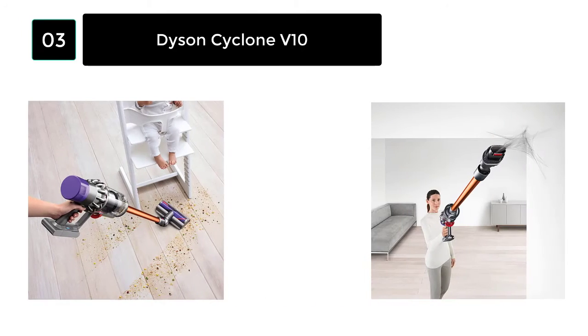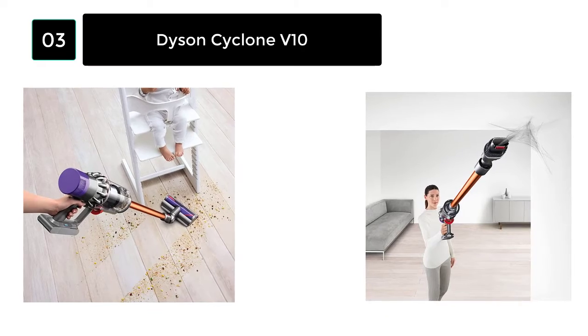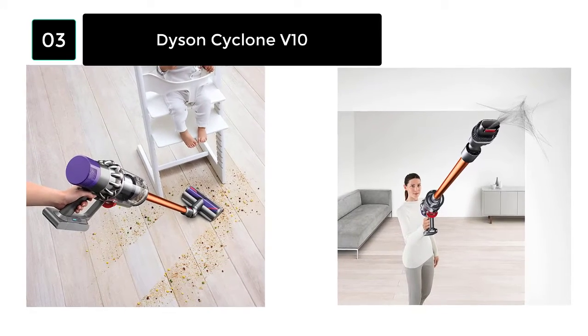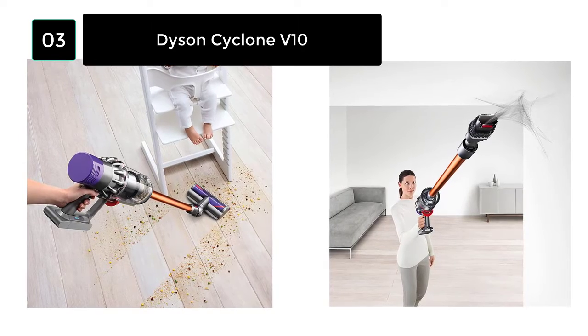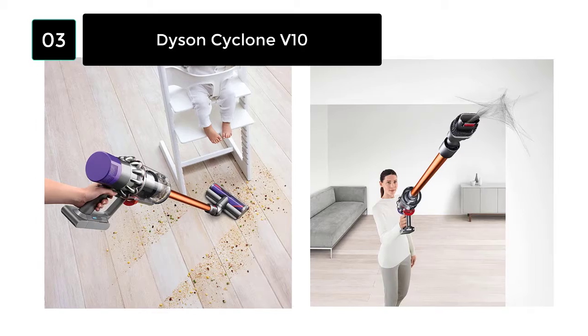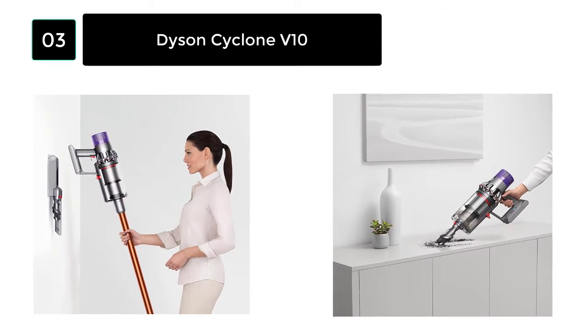The vacuum is lightweight, so it won't give you any problems when it comes to using it for a long time. It is also versatile in that it can be used to clean different surfaces in the home. It can transform to a handheld vacuum to clean upholstery and chairs. It can be used to pick up any debris, whether large or fine dust particles.